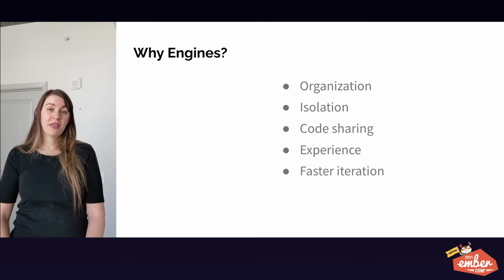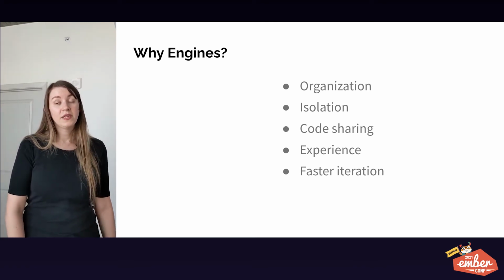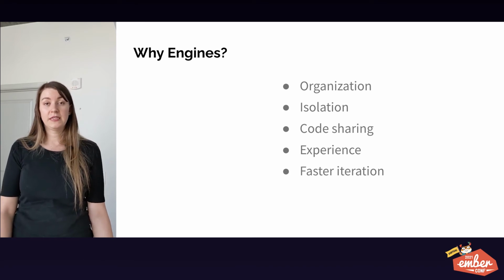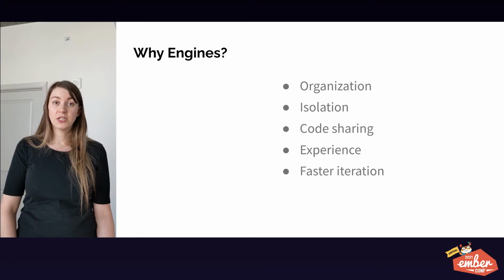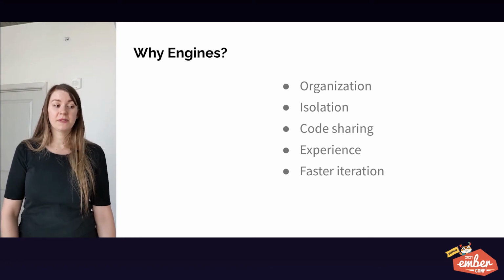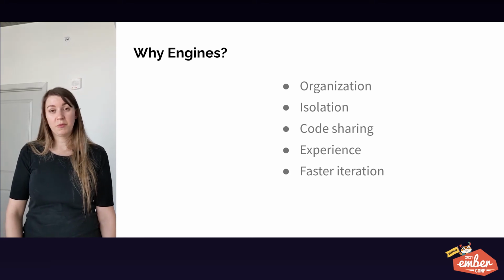And engines and their dummy apps make iteration much, much quicker for developers. Running the Dashboard app or test locally can take anywhere from 30 to 60 seconds to do a full rebuild after making changes. Ember dummy apps and tests can rebuild in 3 to 5 seconds, and this makes developers feel more productive, and it just feels better.